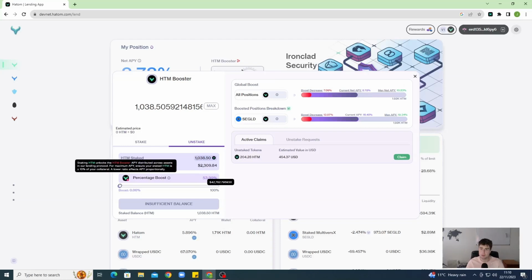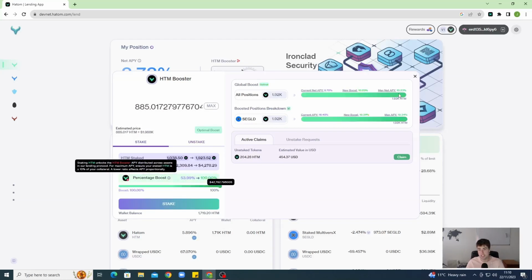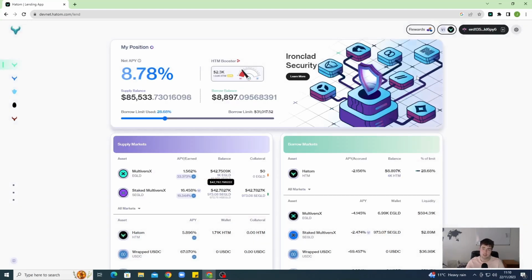And if I go the whole way up in the booster, I'm going to get just over 10%. And then in terms of boosted positions, in terms of the specific position of supplying that collateral as EGLD, it's going to go from 16% to 19%. And you'll see as I slide, it doesn't have to be 100% or nothing. As I slide up and down, the booster operates on a continuum. So the more Hatom you have staked up to that threshold of 10%, the better boost you're going to get on your assets that you've supplied as collateral and the yield that you're earning on them.